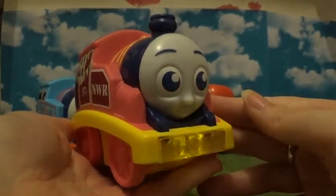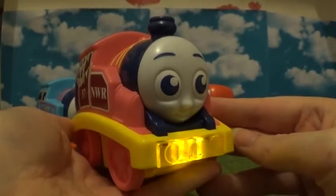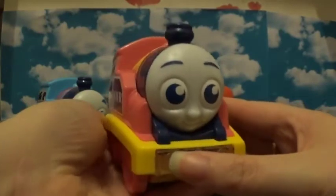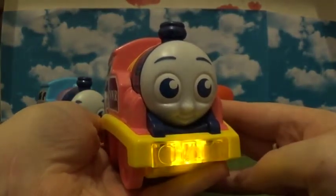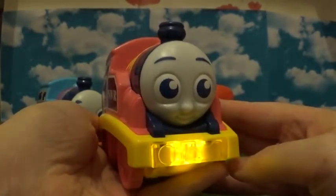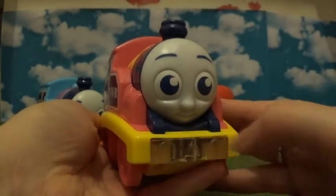It's time for the party. What colour is Thomas? Let's go find him. Here he is. He's blue. Here comes a birthday train. Better go around. Happy birthday.